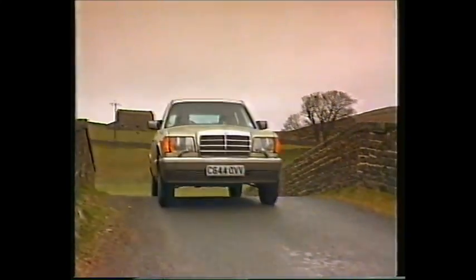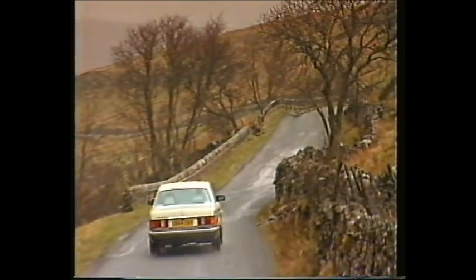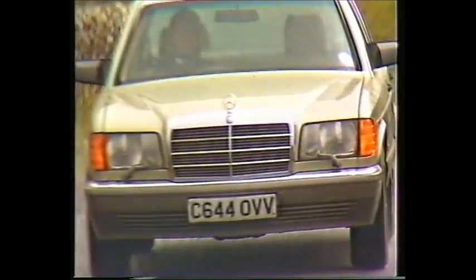Mercedes are by far the most successful importer of luxury cars into America, and this long wheelbase 420 is the cheapest S-Class petrol model they sell there. But with its expensive options, it comes out at around £35,000, so you could buy a Jaguar and a Golf GTI for the same price.